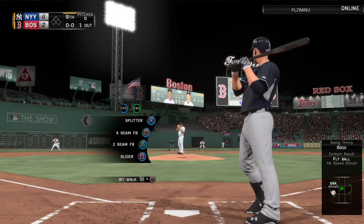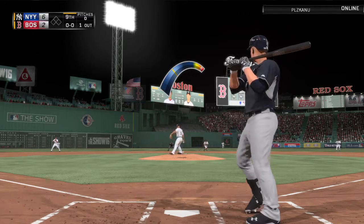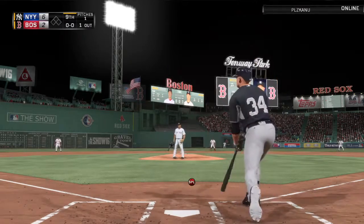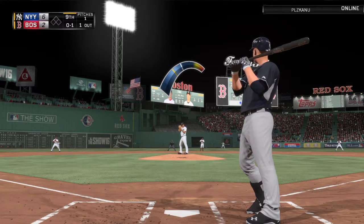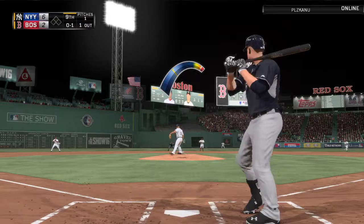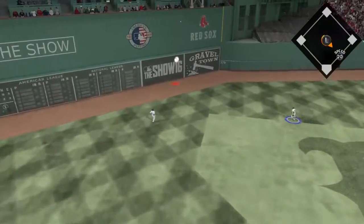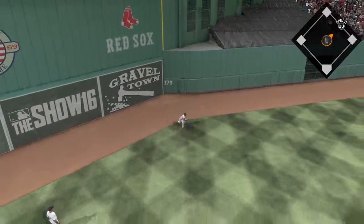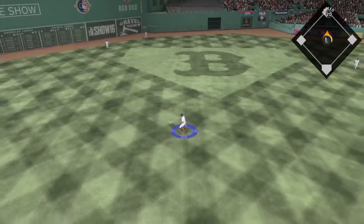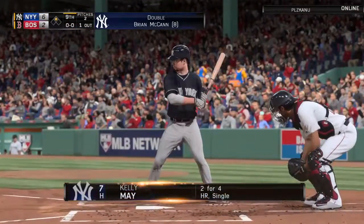Koji Uehara, number 19. Uehara's ready. Here comes the first pitch. Chop foul at the plate. Strike 1. 0-1 count. Here it comes. This one's hit deep out to left center field. Ranging back is Bradley, but he can't get to this one. It's off the wall. And he'll cruise into the bag at second with a 1-out double.